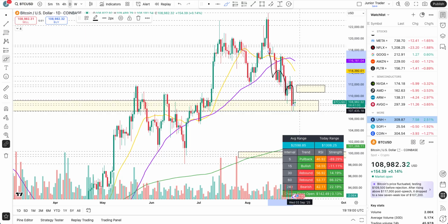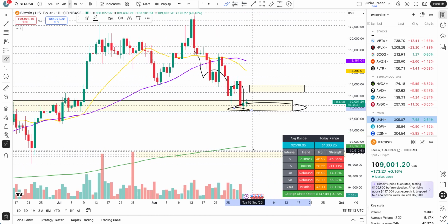Otherwise, if we continue to lose this level below the 107,000 area, this very zone, we do have room to test the range of $100,000 to $101,000. That's the zone with the 200 days moving average and the $100,000 area, because that's where the most significance is right now, and confluence is very close to that area as well on Bitcoin.